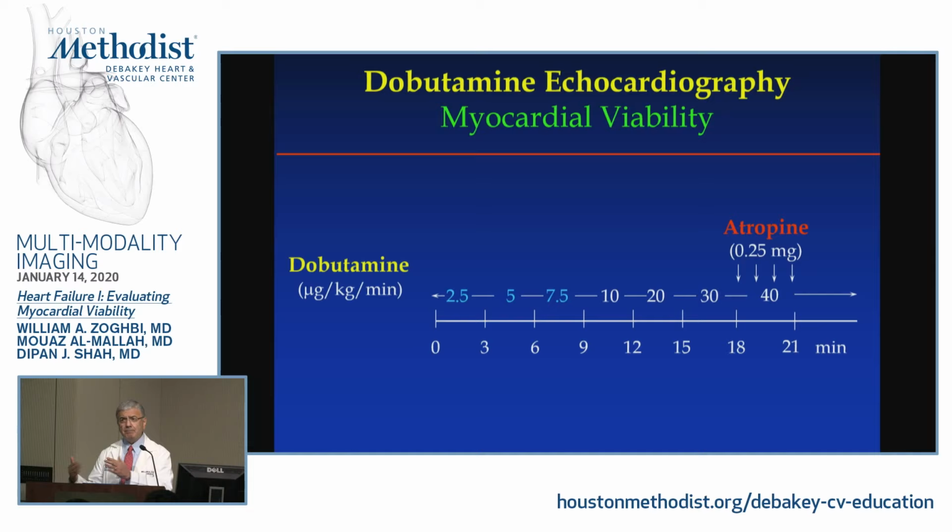Actually, most of what is thought as to what causes this hibernation is repetitive stunning. Meaning, I get ischemic a little bit, I walk around, I stress, I do many other things, and I have inherent coronary disease. So you have multiple repeated episodes daily of small ischemia that the heart adapts to with lowering function, okay? So that's the basis of doing inotropic stimulation in those situations, okay?